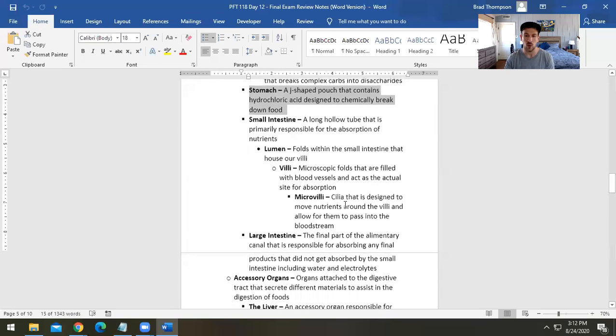And that wet, mushy substance is now going to sit in this little J-shaped pouch that is full of hydrochloric acid, which is going to chemically break your food down even further, until eventually it's not just like a wet paste. Now it is like a wet soup. It's nothing but individual little tiny pieces, with the exception of a few fats and a few carbohydrates here. And so then once that nice wet soupy mixture is fully broken down, it's going to move into your small intestine. So a lot of the heavy lifting of digestion took place here.